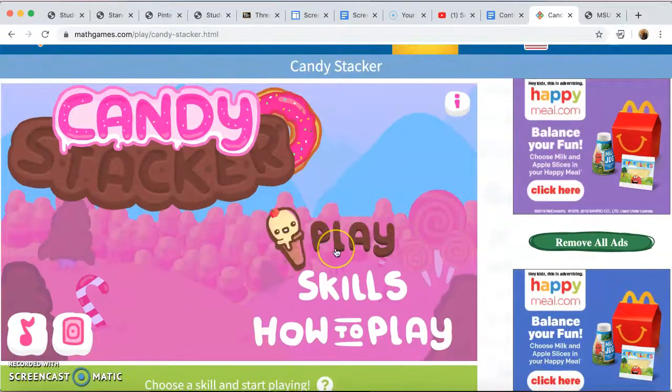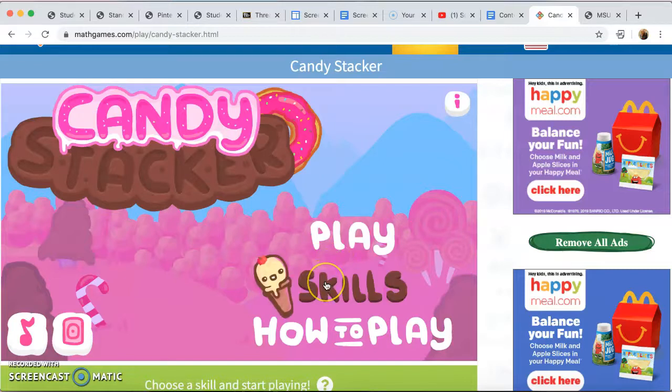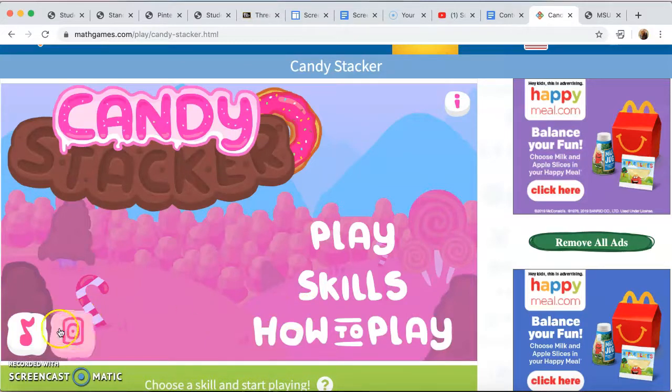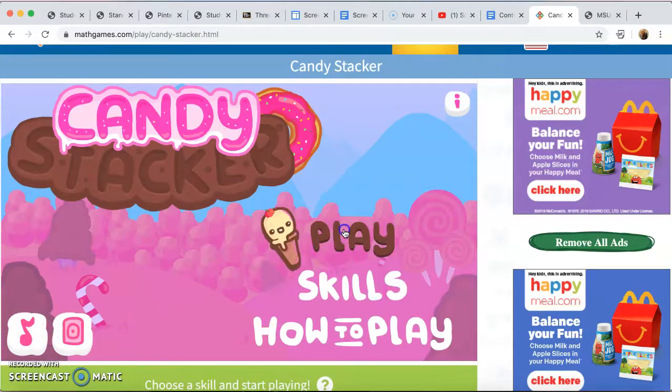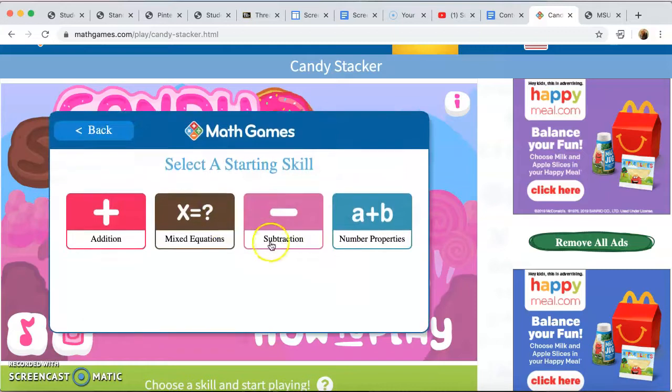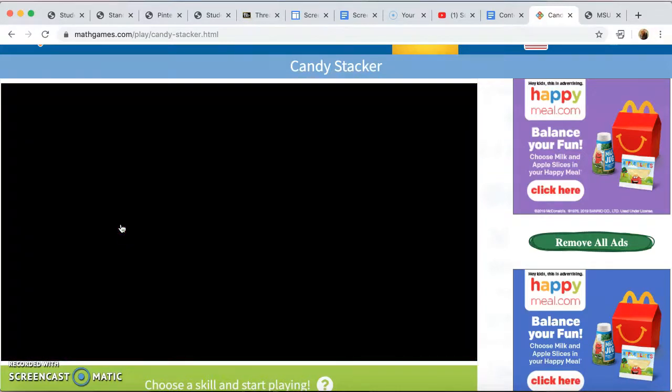Here you can press play. This button that says skills tells you the skills you will learn from playing this game. And this one, if you want to know how to play, tells you how to play. You can also adjust the music and the sound. But let's just press play to start. Again, we are in first grade, so let's select grade 1. And again, let's just practice some addition.